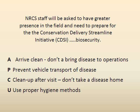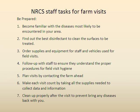And as NRCS moves toward greater field presence with our utilization of mobile computers and software developed through the Conservation Delivery Streamline Initiative, CDSI, the importance of biosecurity is going to be even more critical. You need to arrive clean, prevent vehicle transport, clean up after the visit, and use proper hygiene.